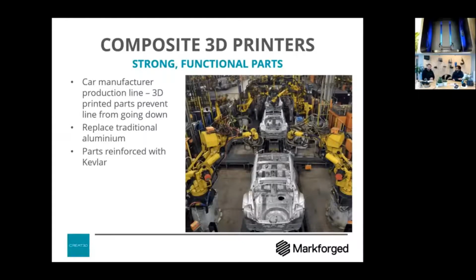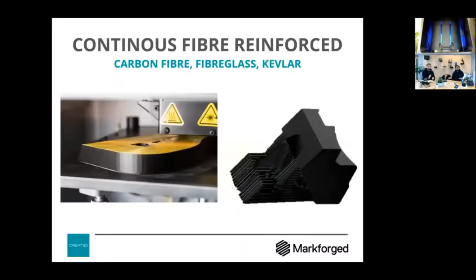And the final one, which is probably the most widely used at the moment, is composite 3D printing. So this is a kind of hybrid FDM approach where we are extruding plastic out of a nozzle, but we're also inlaying a continuous strand of fibre, whether that be carbon fibre, fiberglass or KEVLAR. And the reason that we're using this process is because you're able to produce prints that are lower cost, but higher strength, higher stiffness, higher wear resistance, and good temperature resistance as well. And obviously you're able to produce these on demand, and you're able to produce more complex designs than you would through traditional methods.